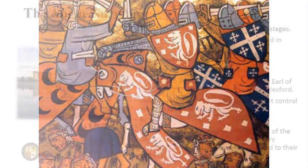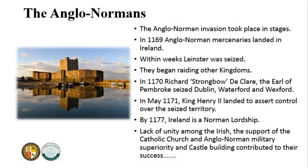So the Anglo-Norman invasion of Ireland was only a matter of time. In 1169, Anglo-Norman mercenaries landed in Ireland to assist the deposed King of Leinster, Diarmaid MacMurrough, with the backing of the English King Henry II. Diarmaid MacMurrough had lost his kingdom in a feud, in a war, and he wanted, of course, to reclaim it back. Within weeks of landing, the Anglo-Normans, with allies of Diarmaid MacMurrough, had seized Leinster, and so the Anglo-Normans began to raid other neighbouring kingdoms.